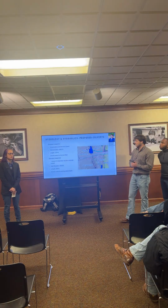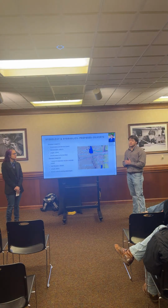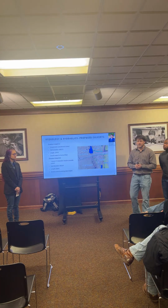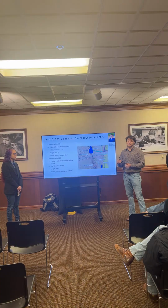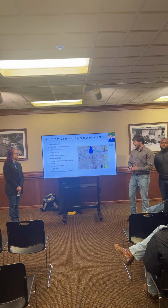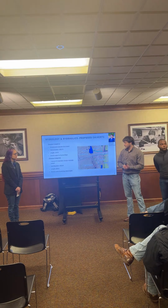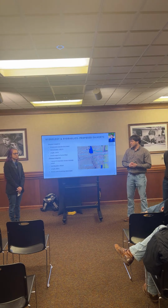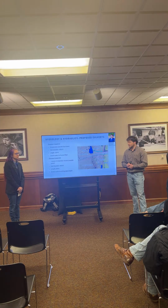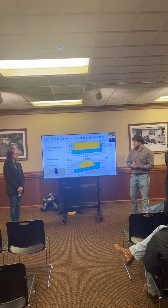So for diversion culvert 1, we suggest a 2-barrel 4x4 box culvert at an inlet elevation of 1822 feet. This is 3 feet higher than the inlet elevation for the West Harris Avenue culvert. And then for diversion culvert 2, we suggest a 1-barrel 3-foot diameter concrete circular culvert.